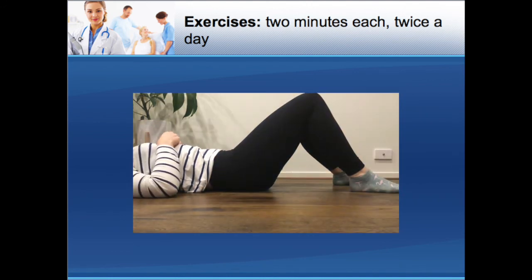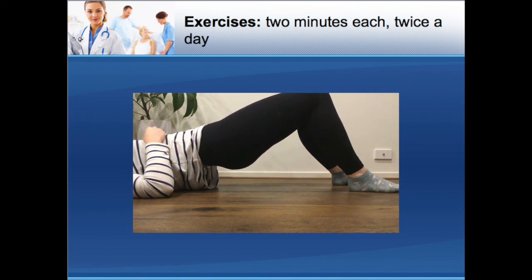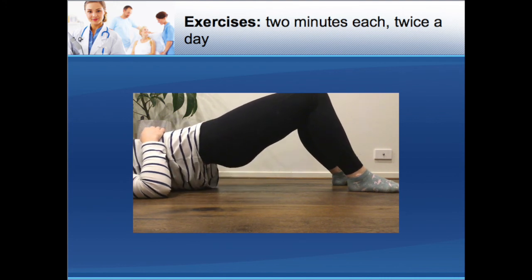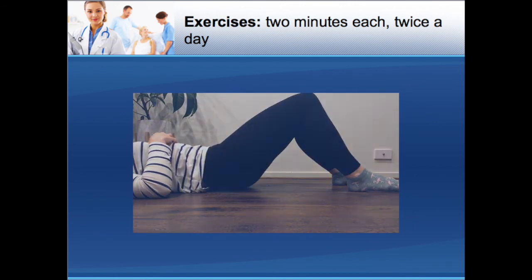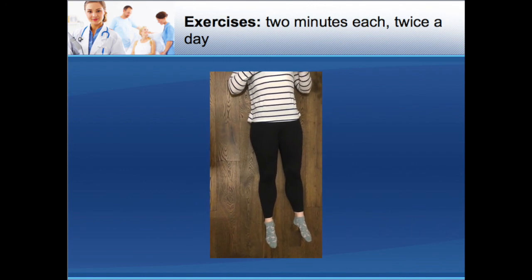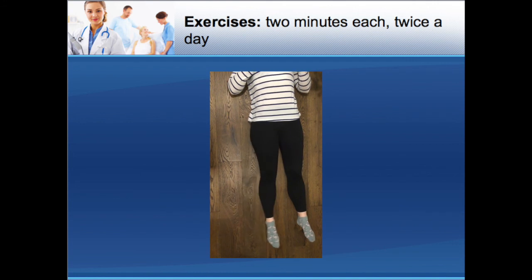The next exercise is called a bridge. For this exercise, bend up both of your knees, push through your heels, squeeze through the bottom, and try and lift up off the bed. This exercise is good for your bed mobility. The next exercise is hip abduction. For this exercise, slide the operated leg out to the side and back in.